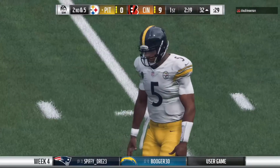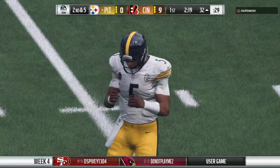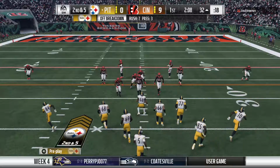Meanwhile, taking a look at what's going on in KC. It's the Chiefs that have jumped out to the early lead against the Raiders. Remember to keep an eye on the ticker, of course, at the bottom of your screen for updates on that game and others around the NFL.